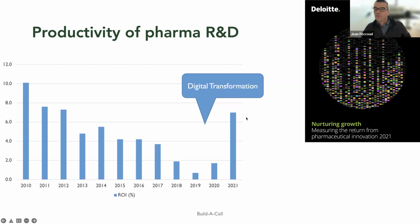COVID probably contributed to that. It has had such a major impact on the industry that it certainly helped turn things around, because a lot of money has been made, and a single project, the vaccine, has been particularly successful. But this doesn't explain everything. What the report says is that since 2020, pharma companies have done a much better job transforming, using software and managing their data than they had in the past.